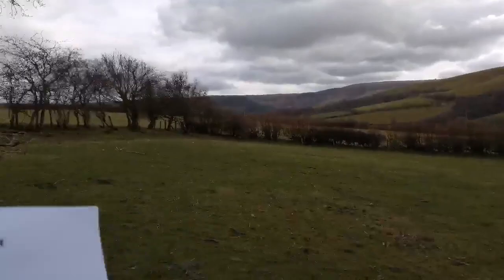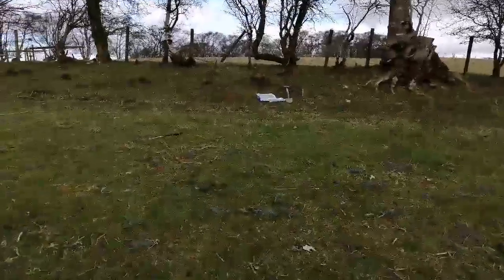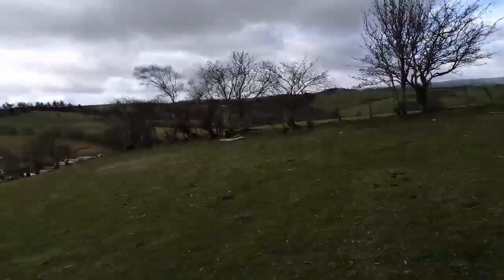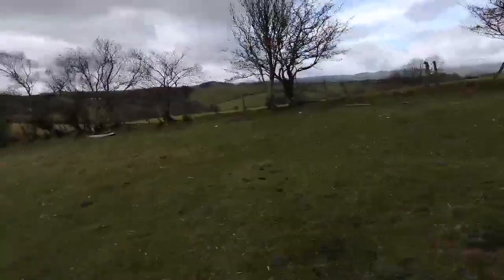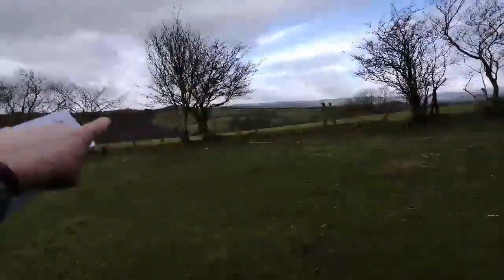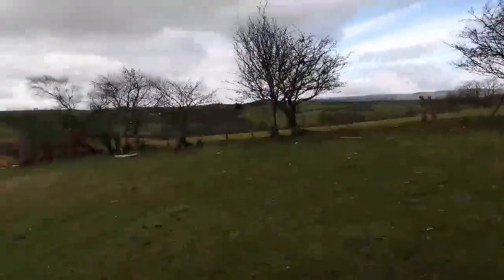Okay, so water: there are no visible signs of any overground water. It's not been raining, so I can't see any springs or anything coming up. And then the prevailing wind is coming from there. It's coming over the top.